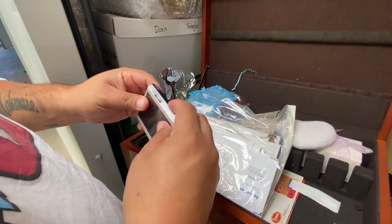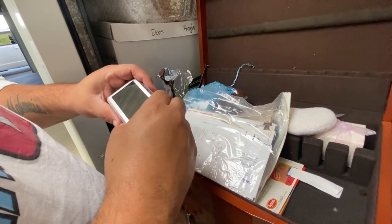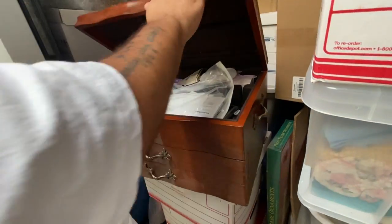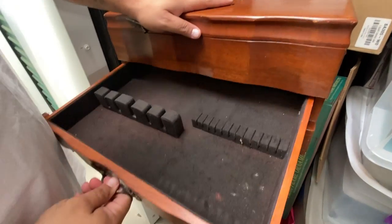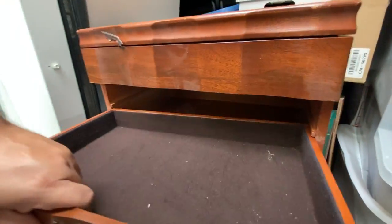It's a nice camera. It's a Sony. I think I started a camera lot at home. Did you? Yep. That's cool. Come on, something good. Well, there goes the other drawer. So much for that. Still a nice box. Yeah, it's still nice.